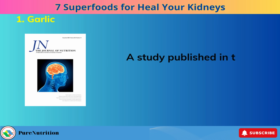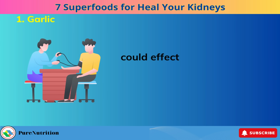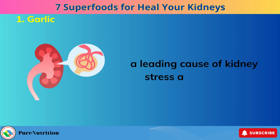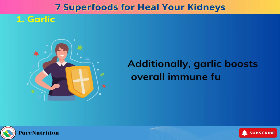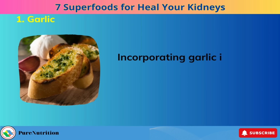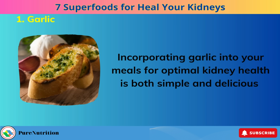A study published in the Journal of Nutrition demonstrated that garlic extract could effectively reduce blood pressure in individuals with hypertension, a leading cause of kidney stress and damage. Additionally, garlic boosts overall immune function, which is vital in preventing infections that can adversely affect the kidneys. Incorporating garlic into your meals for optimal kidney health is both simple and delicious.